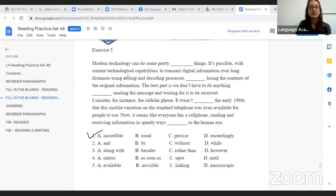It is possible with current technological capabilities to transmit digital information over long distances using coding and decoding processes, dash losing the contents of the original information. So again, they're explaining that with new technology, we can use coding and decoding to give the information without losing any content, meaning without getting anything lost. So: without losing the contents of original information. This is also well done.